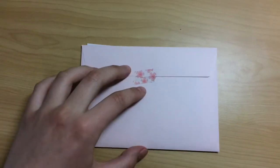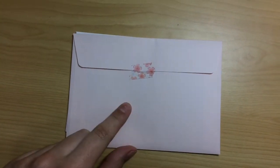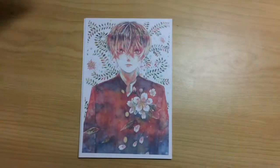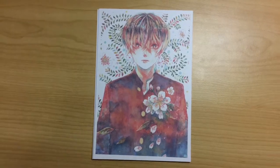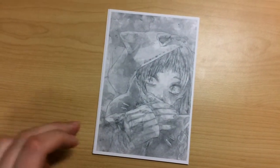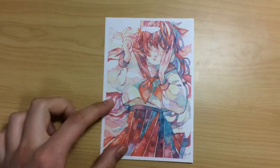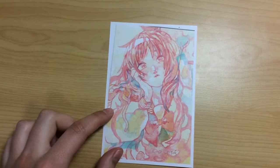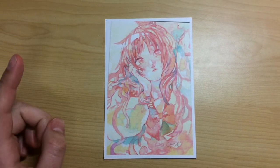So those were all the ones that were 100 yen, and all of these were in these cute little pink envelopes as misprints. So there's this one, which is my favorite. This one. This one. And that one. I got two of those and I gave the other one to Megan. And I also gave another one to Megan, which I didn't like as much.